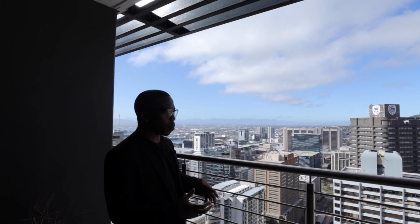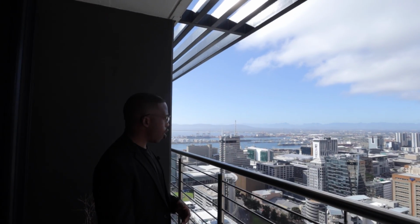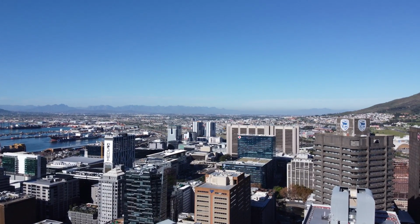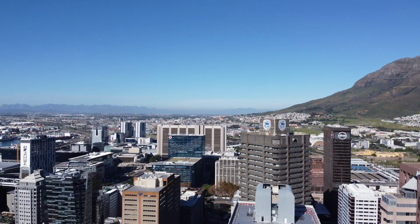Some of the biggest corporate companies are situated in and around the space here. Investec with their offices there, ABSA, Standard Bank, Radisson Blue in front of us. So if you are working in and around the space, it's such a convenient apartment to be staying in, or penthouse rather.